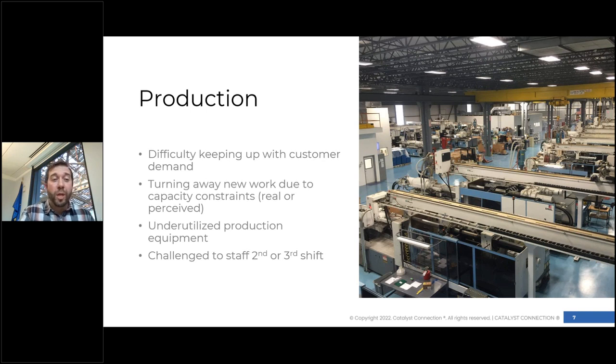Maybe you're having to turn away new work due to capacity constraints. You'd like to diversify into a new industry, maybe the defense industry, but you're not able to do that because of capacity constraints. And note here, those could be real, or they could be perceived capacity constraints. And that's another aside there from a technology standpoint.